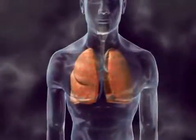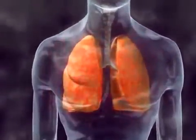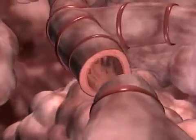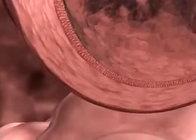You probably know the feeling of an asthma attack, the tightness in the chest, the feeling that you can't breathe, or perhaps even wheeze when you breathe. But do you know what's actually happening inside your lungs?